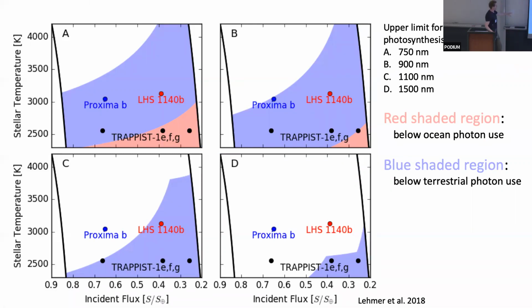So what you're looking at here is the 4 different limits that we considered for the long wavelength limit that's usable in oxygenic photosynthesis. Right? We have 750 nanometers, 900 nanometers in B, and then our 1100 nanometer limit and the 1500 nanometer limit down there in D. And what you're looking at, right, is stellar temperature on the vertical axis, and the habitable zone is drawn in with the black lines for you.